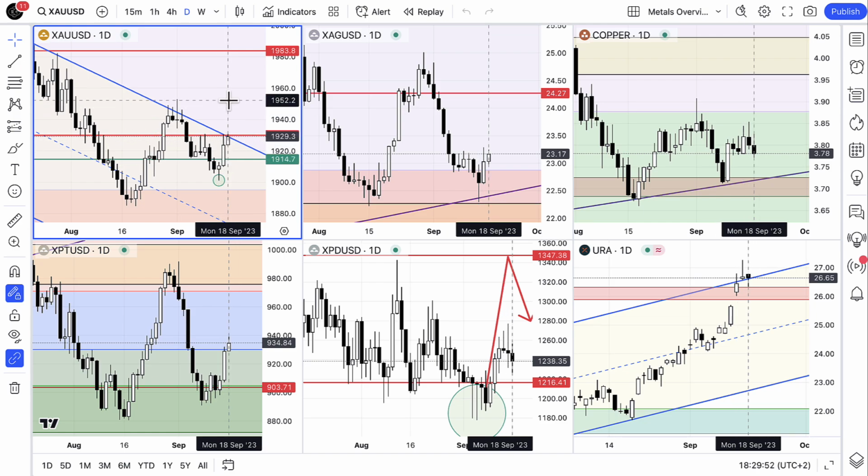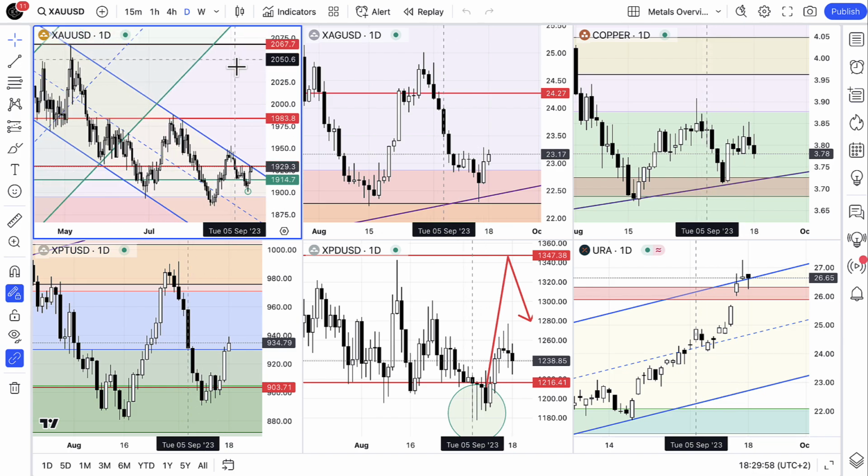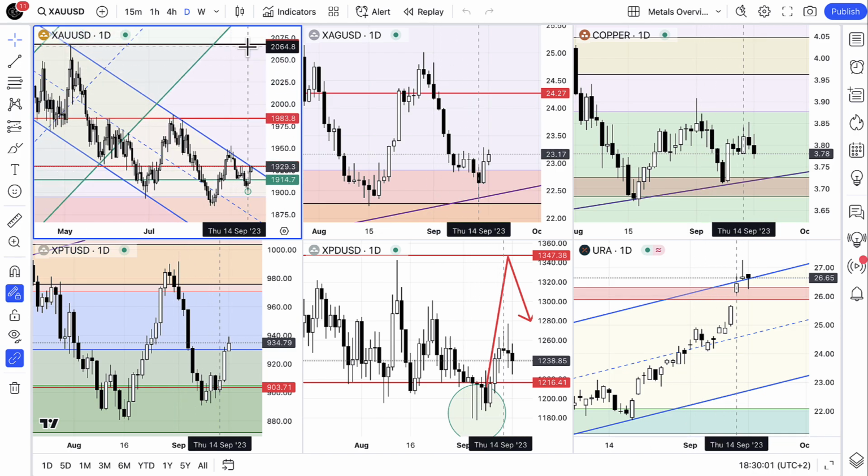The key level is 1951, but even more important is 1980, and a daily close above there is required for us to propel higher up to 2070, which is the all-time high and the triple top so far. And if we can get through there, we should be heading quite a lot higher on gold.